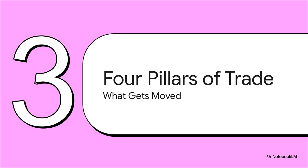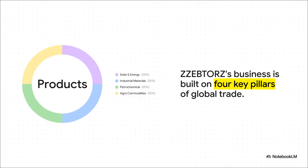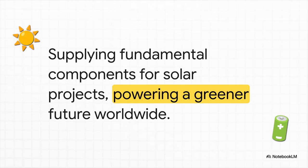For a company like ZZEBTORZ, their entire business rests on four key pillars. You can see their business breaks down into four pretty much equally important categories, and they touch almost every part of modern life. We've got energy, heavy industry, petrochemicals, and agriculture. Let's start with energy. First up, the stuff that's literally powering our future.